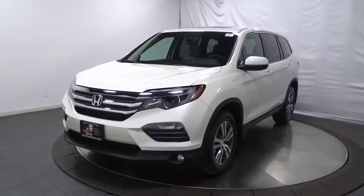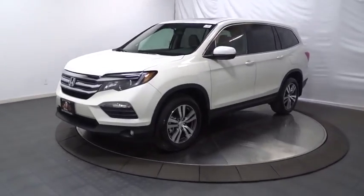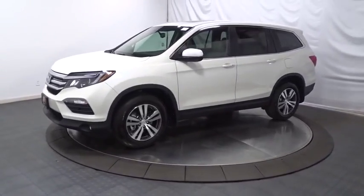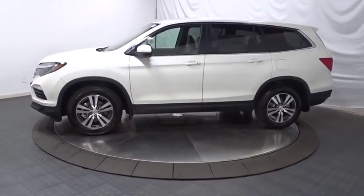2017 Honda Pilot. Optimal utility, indulgent interior, powerful performer. You'll be ready for almost anything in the Honda Pilot. This vehicle has less than 100 miles.